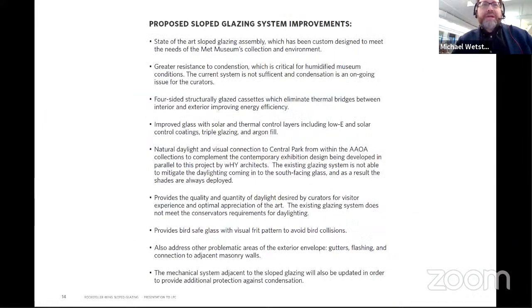The goals of the proposed glazing improvements are greater resistance to condensation, greater resistance to thermal loss of heat during the winter, and of course the light levels, both for solar gain and controlling the light that is allowed to come in and touch the art objects. We'd like to improve the glass to the point where we could mostly eliminate having shades on the inside. And in addition to all those art conservation and energy goals, there's also the goal of providing bird-safe glass as a sloped, slightly reflective glass wall in the park. There are many fatal bird collisions, and this is something we can address with new glass technology.